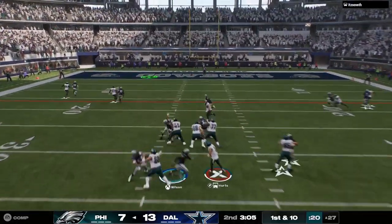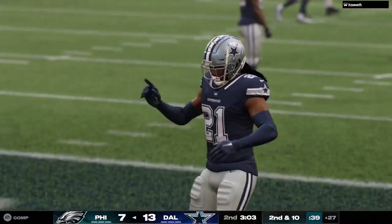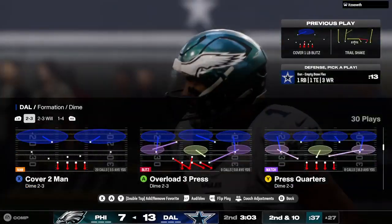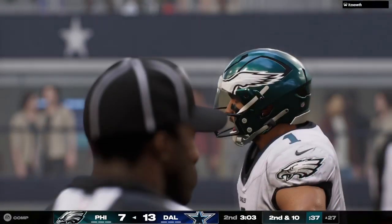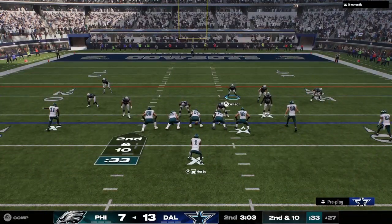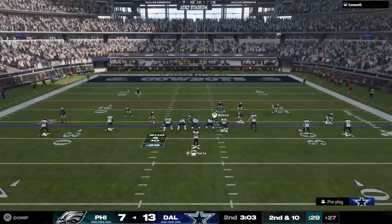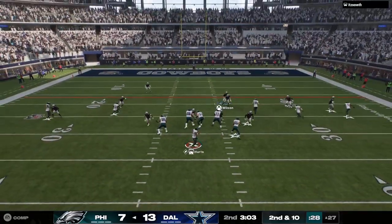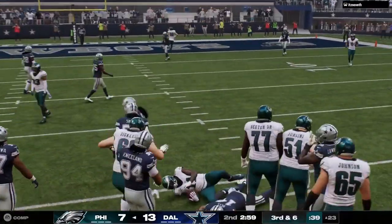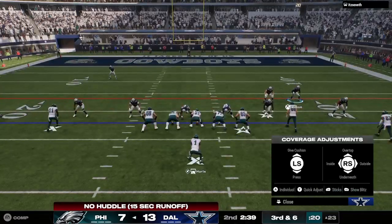Hurts sets up to throw it. And this one is incomplete. They decided the opportunity was there and launched a deep ball, but he was unable to get away from the defender. Couldn't create space, couldn't uncover the end of the route, and that one winds up incomplete. From the gun, it's Hurts. Got his man, complete over the middle. It's Brown. Down he goes at the 23, a pickup of 4.